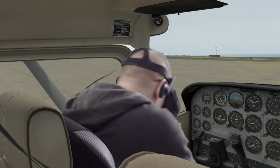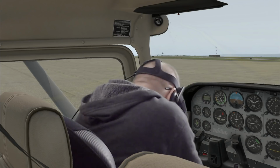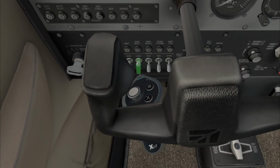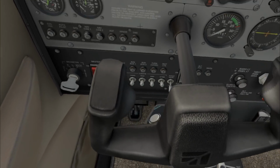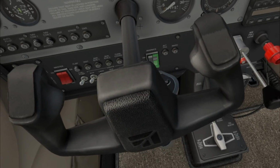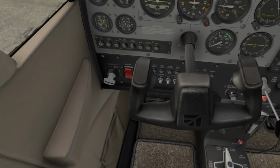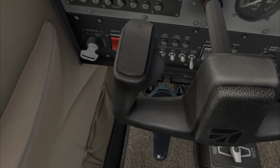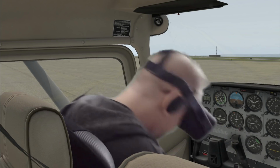Let's see. So yeah, and then you flip the switches. Master on, turn on fuel pumps, beacon, landing lights, turn on everything, taxi, nav, strobes. Don't need pitot heat, avionics, come on. That's it. Oh, and I remember the parking brake from real life. There we go, parking brake on.